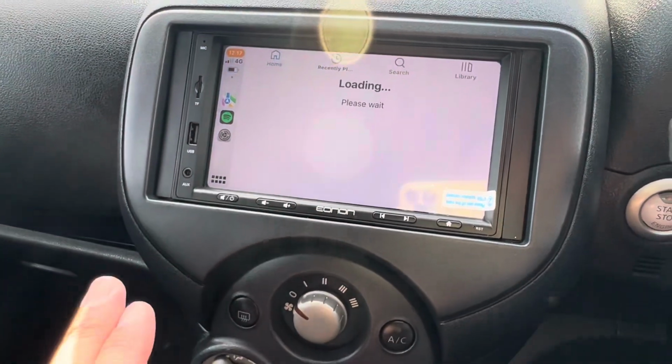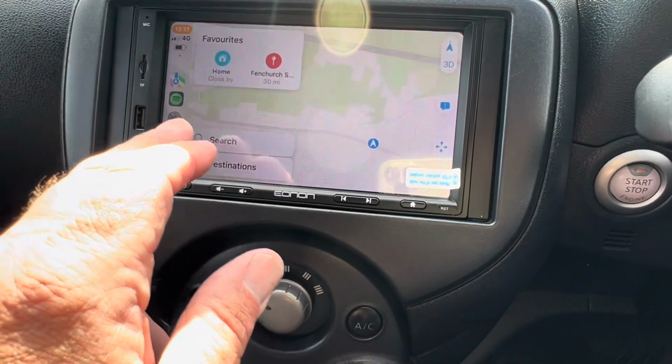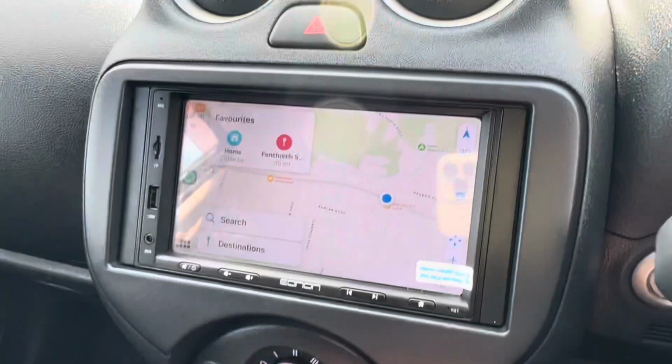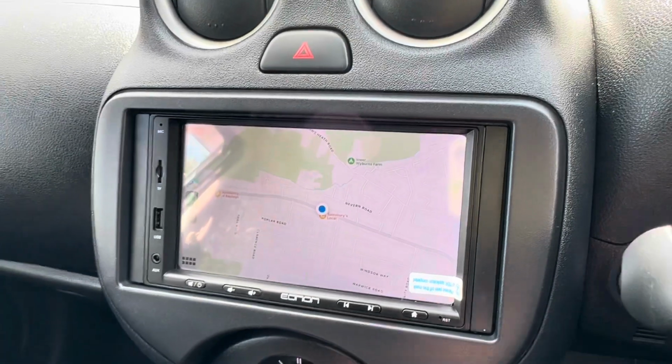Got features on here like your Spotify, if you wanted to use your Spotify. You've got, in fact, any of your apps, there's your Apple Maps on here. It's got a split screen function as well. Obviously it's a radio as well, just a standard FM radio. So it's basically anything you can do on your phone. You can stream any of your music. I use BBC Sounds, I use Spotify, use your Apple Maps.